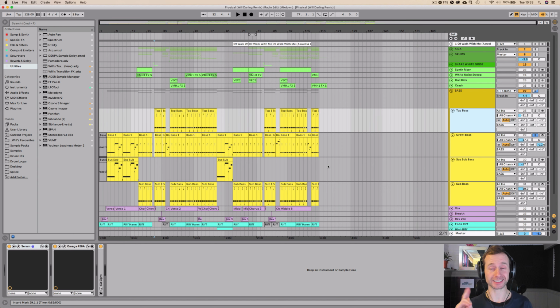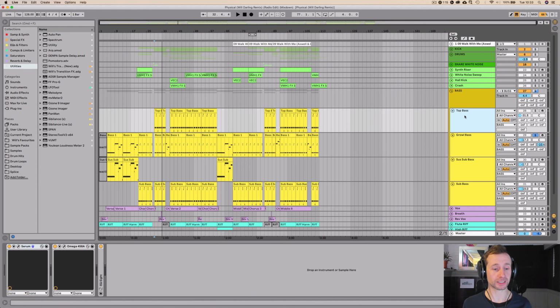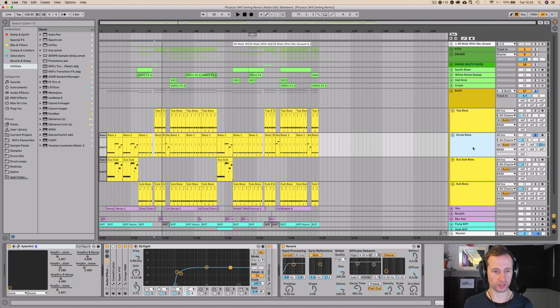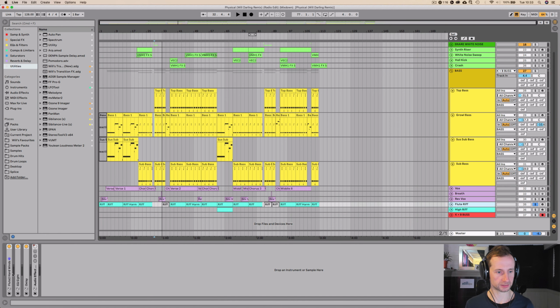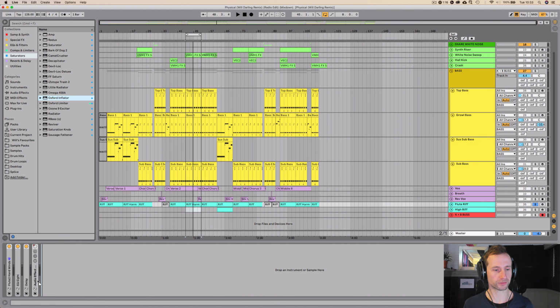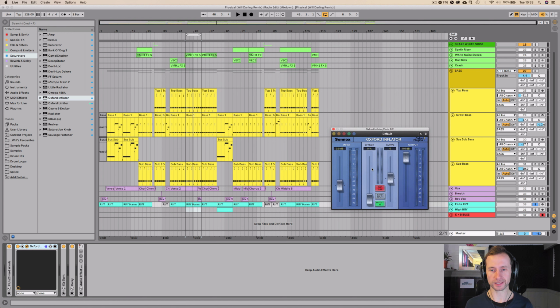So my second essential plugin for 2020 is the Oxford Inflator. So let's get a bit of that on the go. Don't have any on there at the moment, so I'm going to add this to, let's see, we've got my flute sound. Let's do it there. So the Oxford Inflator is kind of like a saturator and an exciter all built into one, and what it does is really brings out the high energy.